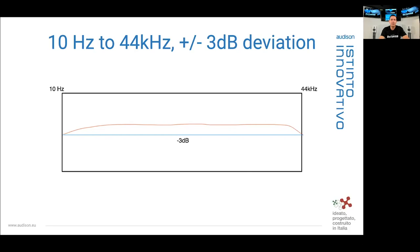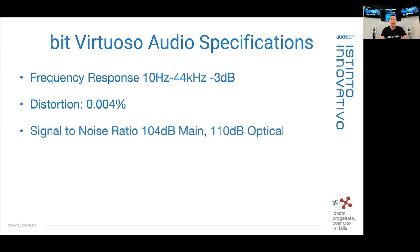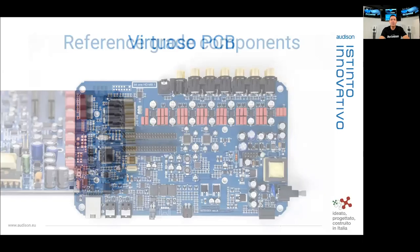And our test measurements are always conducted to industry standard specifications. We mentioned the frequency response is 10 hertz to 44 kilohertz, minus 3 dB. The audio standard is 20 to 20 kilohertz. Distortion is only 0.004%. Signal to noise ratio is 104 dB on the main input, 110 dB for optical. Keep in mind, the CD standard theoretical maximum is 98 dB. It has 80 dB of channel separation, where 30 dB is the analog reference, and delay is adjustable in 0.04 millisecond increments, that means 1.4 centimeter or 0.6 inch increments due to the high sampling frequency rate. The circuitry for Virtuoso is new and optimized to a state-of-the-art grade.